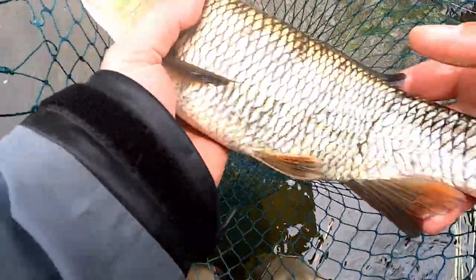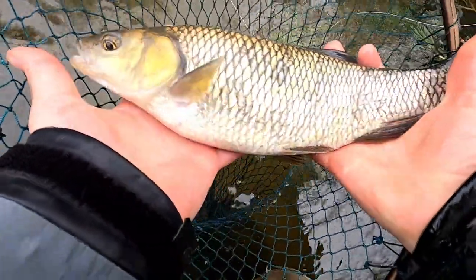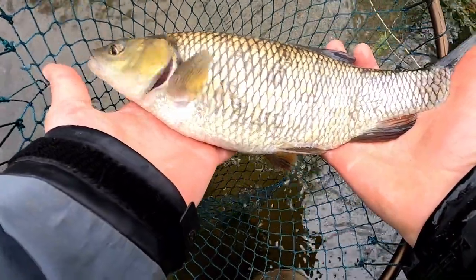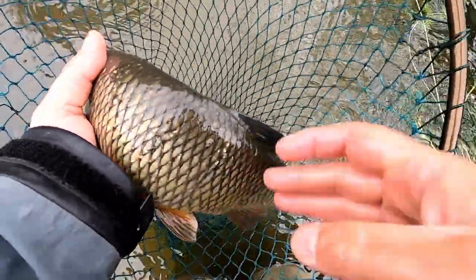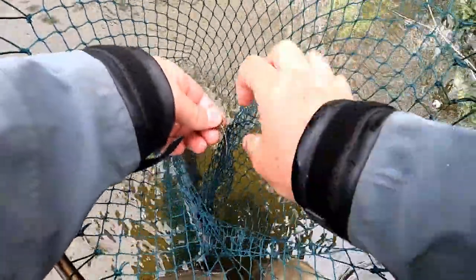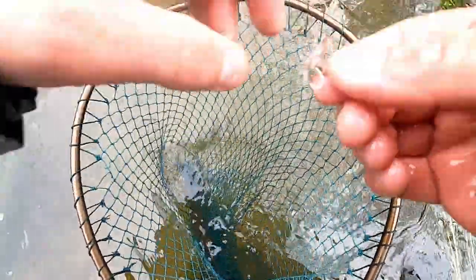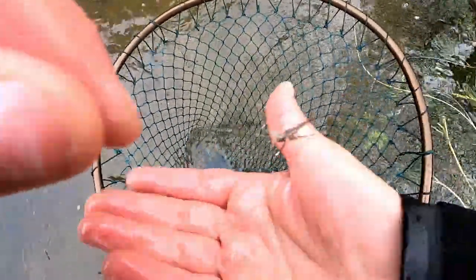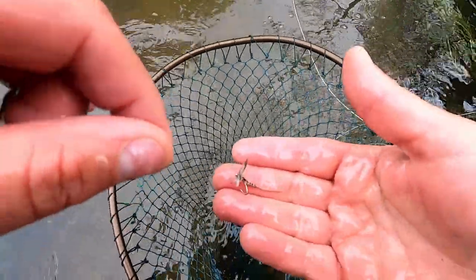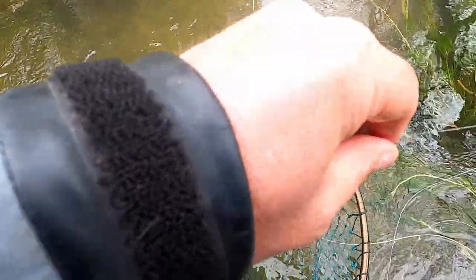So, here we go, guys. Look at that. Beautiful chub. Absolutely pristine. Probably about £3, I'd say. We just had it on a mayfly, which was this. I could see dark shapes, I couldn't see what fish they were. It turns out they're chub.